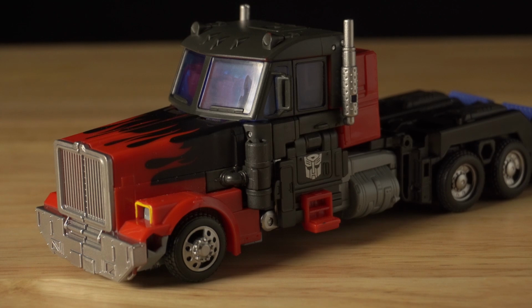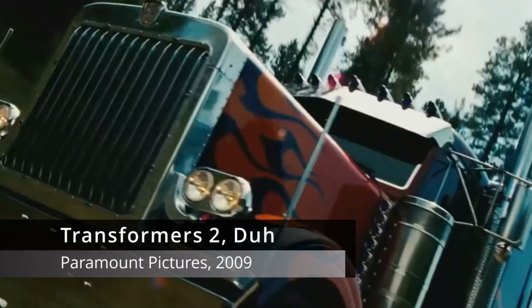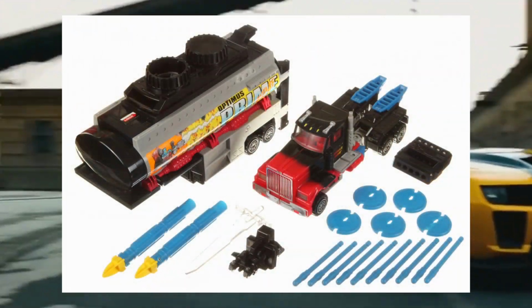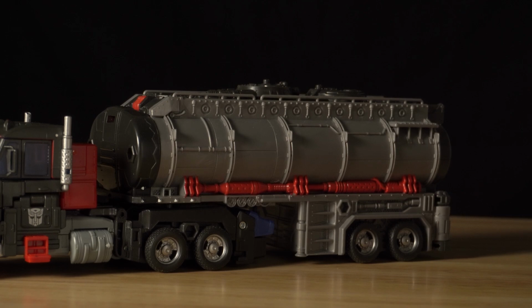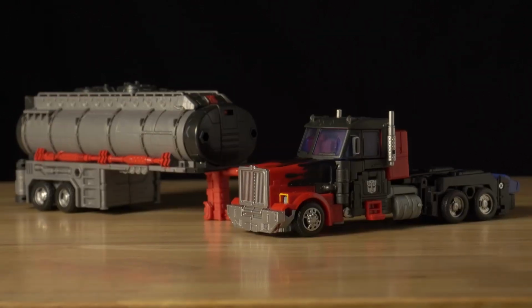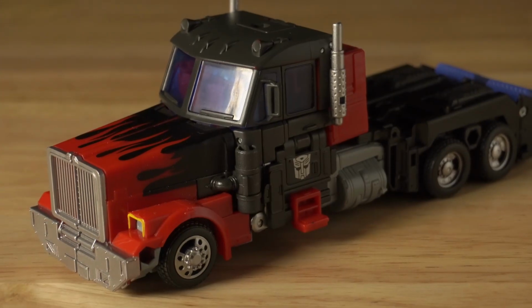Now a long-nosed semi with a flame pattern, he's surely a cheeky nod to Bayverse Optimus, as the original Laser Prime featured a simpler red and black gradient. The colors across the trailer are tonally cohesive, giving us one of the darkest Optimus color schemes that isn't a Nemesis variation. The tail end of the truck is mostly reused from Earthrise Prime, but the entire front is brand new, and honestly, I would say it's much more realistic.